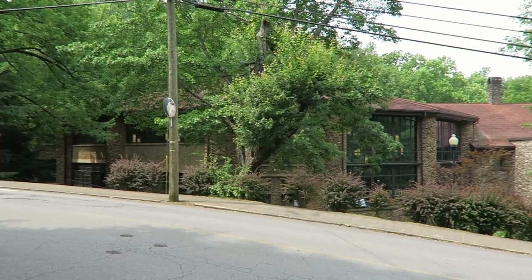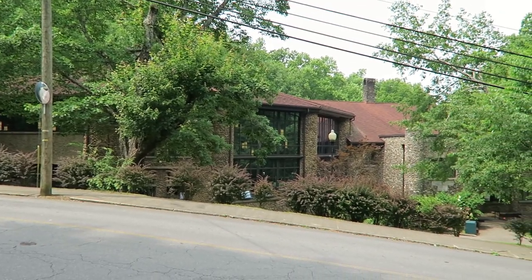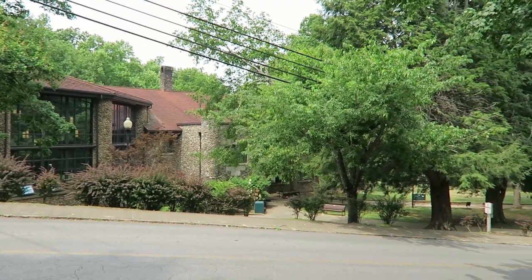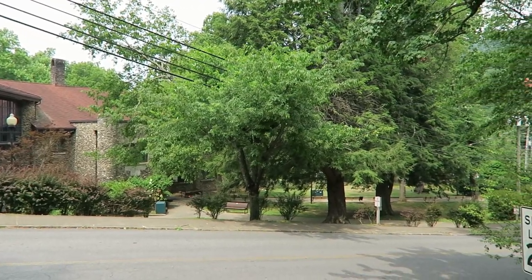This building over here is the Anderson Auditorium, and that is where we went for the little Christmas concert. Really pretty building inside too.